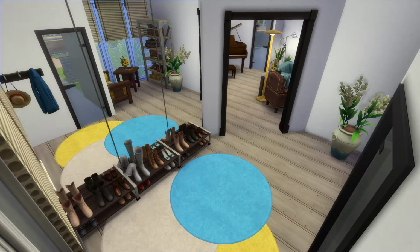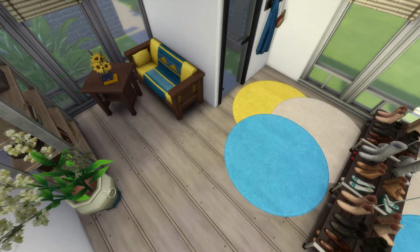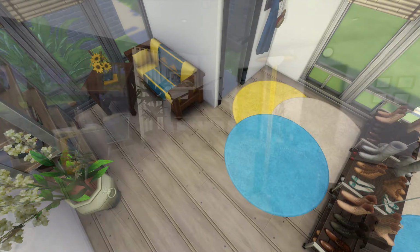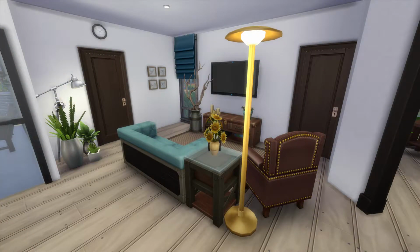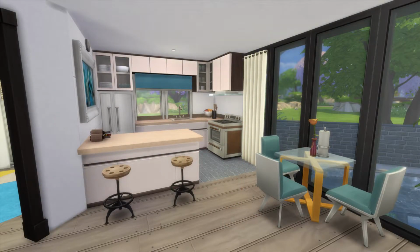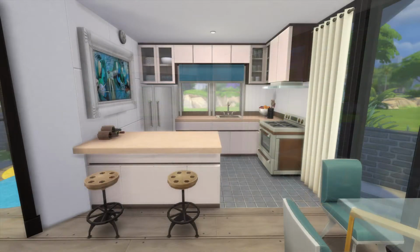Yeah, here you can see the entrance area. It's a little bit confusing with these mirrors there, but I think you can see how it looks, even though it's confusing. And this is the living room, how you see it when you walk through this. It's not a door, but the doorway. Yeah, and yes, the living room area, and kitchen and eating area. And as I said, the kitchen looks pretty basic, but I think it still looks nice and very clean.